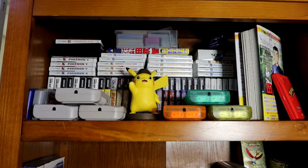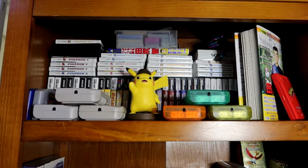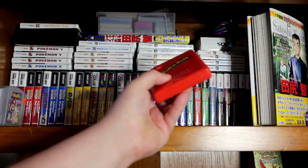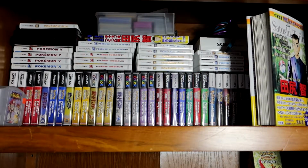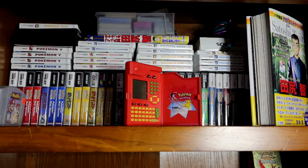He's the guardian of some of my coolest items I got. Now, on top up here, I just have a couple miscellaneous Pokemon games, some of the newer ones like Pokemon X and Y or Omega Ruby Alpha Sapphire, Sun and Moon. So now as we go in on the top here, I actually have a couple different other things that I wanted to show you guys. So first up, I have an original Tiger Pokedex. Still works. I keep it up there just for the pure nostalgia of it because it is such a neat little thing to have, and it's so cool just to have as part of my collection.